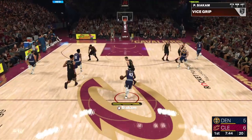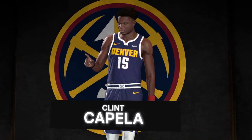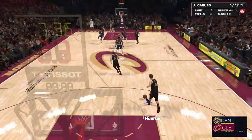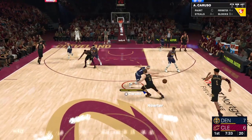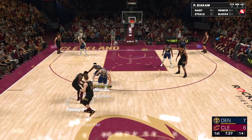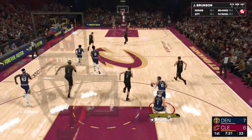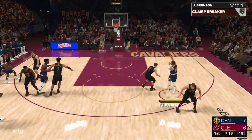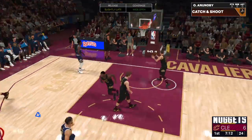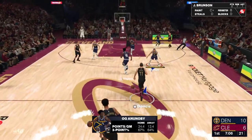Denver's gone 1 of 3 from beyond the arc so far in the game. And the dunk by Capella. And the all-around game of Siakam, so adept at working the ball to open guys. And just under 2.5 minutes elapsed here in the first. Got a piece of it. Huerter kicks to Finney-Smith. Back to Huerter. And it's blocked. Brunson against Huerter. Anunoby passes to Siakam. Another 3 for Denver. The ball movement on this run has been fantastic and is a big part of why they've been able to get these good looks.